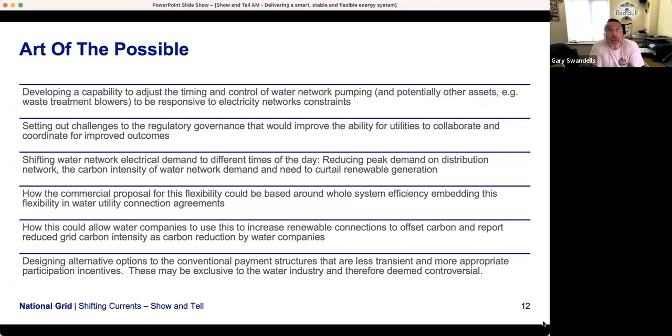However, we were very conscious of the fact that flexibility programs have been around for quite some time now, yet in spite of the potential that the water companies have, there's a very limited amount of that flexibility actually operating within any of the existing programs. So rather than just looking at the identification of flexibility, probably the more disruptive element of the previous trial, and also what we're looking at in Shifting Currents, is identifying the potential of alternative incentives to encourage the water companies to work within the flexibility requirements the electricity networks have.